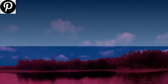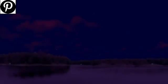Here we have a clear evening sky, such as what we would have seen before the advent of chemtrails. But now our evening skies are not as clear because the aerosols have finally reached the ground. Here we have a clear pre-dawn sky, such as what we would have seen in the days before chemtrails.